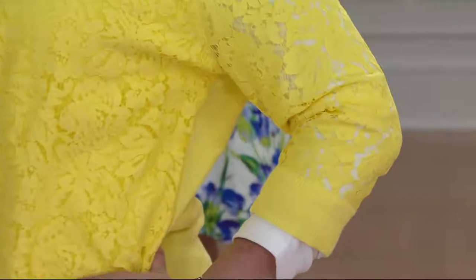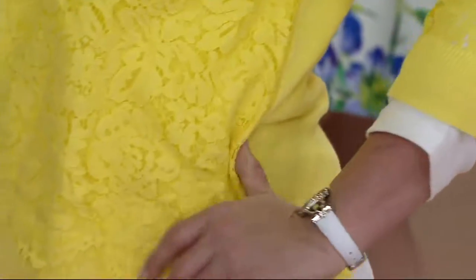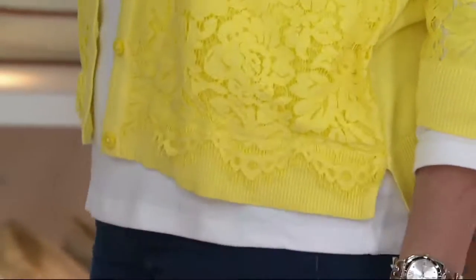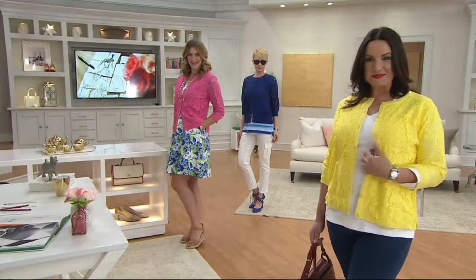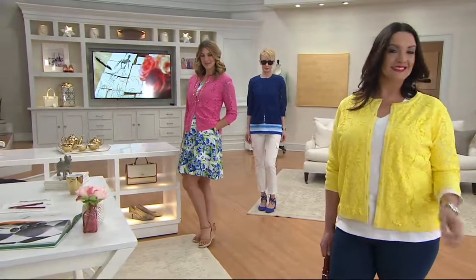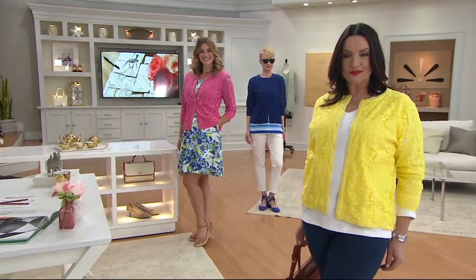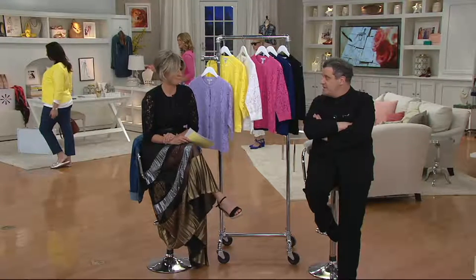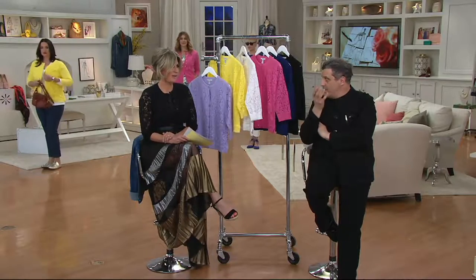I can see this on a really warm summer day over something really bare, and your arms are kind of cute and showing a little bit through, right? With a long skirt, maybe a long diaphanous, lightweight skirt. But I could also see it next holiday time. Oh, no doubt. So much. With just some black pants and a lot of pearls at a cocktail party for Christmas. Would be so sharp.